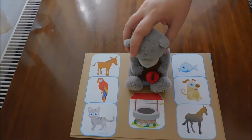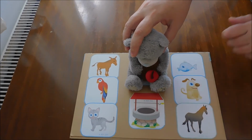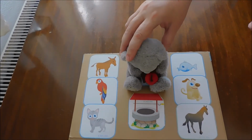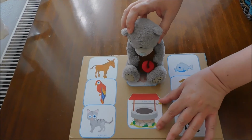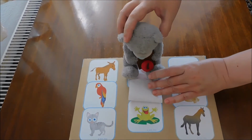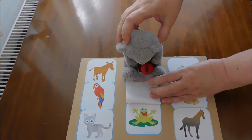Look at this, Joe. What's this? Well, this is a well. Who lives there? Let's see. Look, Joe. Oh, this is a frog.